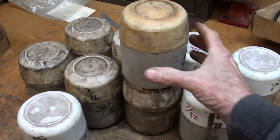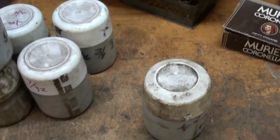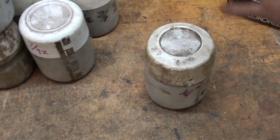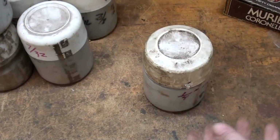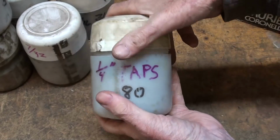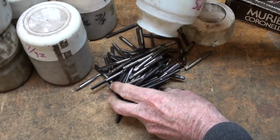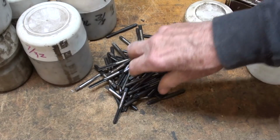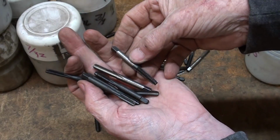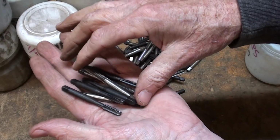There are 11 containers, and they're all fairly heavy. And I really don't know if I should go through all of them, but stick with me. I guess I will. And if you don't like it, you can quit right here. But there we got quarter 20 taps, and it says there's 80 of them. Well, I will take those out. Now that's a lifetime supply. That'd be a lifetime supply if you were 10 years old. Are they all used? I don't know.